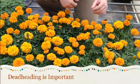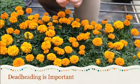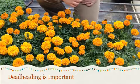It is important to deadhead marigolds by pinching off older and spent blooms. That will encourage branching in the plant and also promote more flowering.